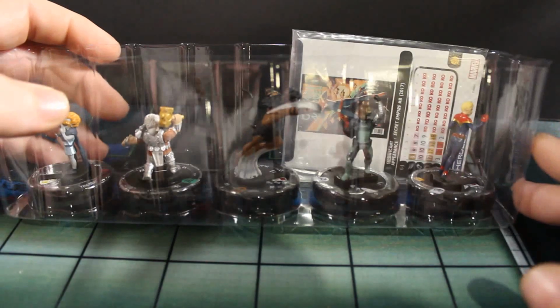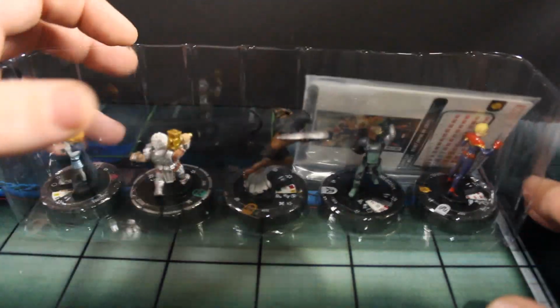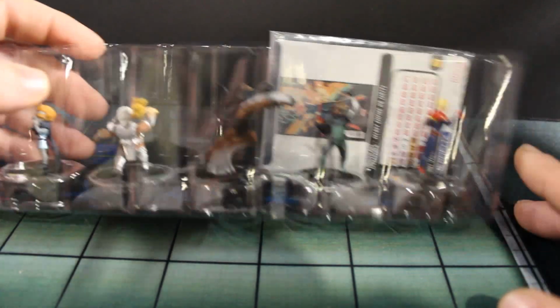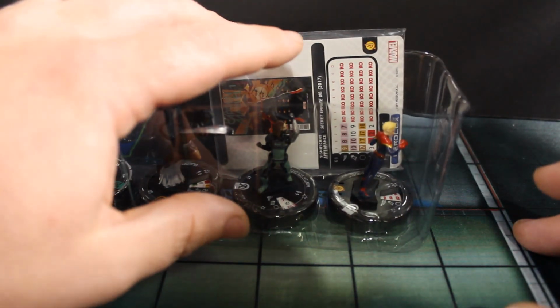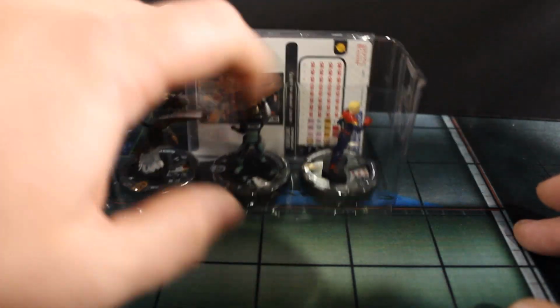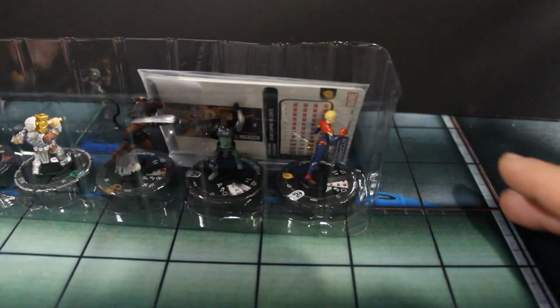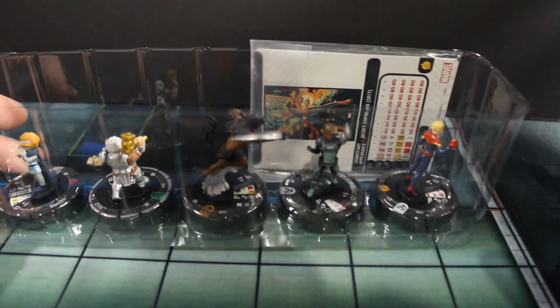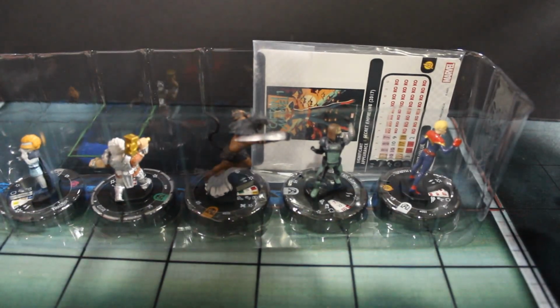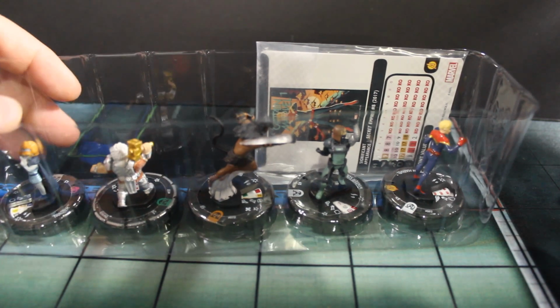Then we got 1 million BC Black Panther. That's just a cool sculpt. Then we got Winter Soldier and Captain Marvel. So really cool booster there. A bunch of stuff I didn't have yet. So let's take a closer look so we can get a gander at this Chase Black Panther.